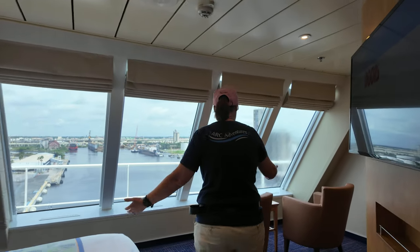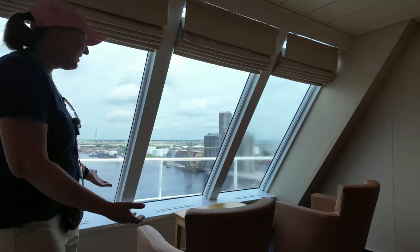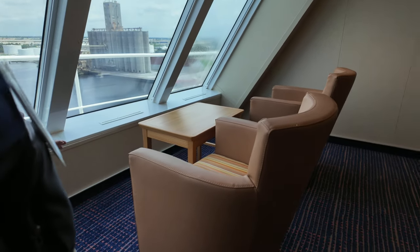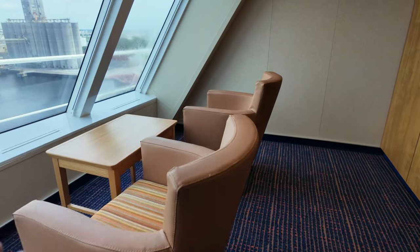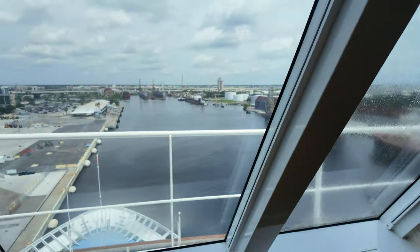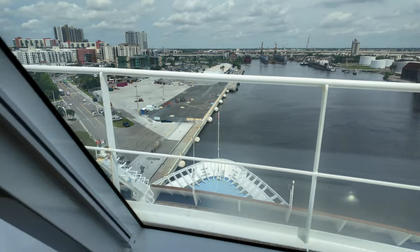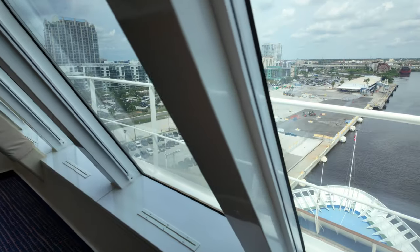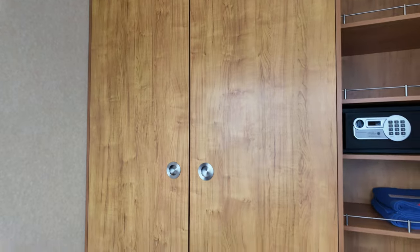Okay, so we have a nice chair and table so we can have our coffee and look outside and not be boiling on the balcony. I mean, it does look like it would be a balcony, but oh, there's the bow of the ship. So we have a good view. Floor to ceiling windows, they call them. Oh, wow. And then look at the space over here.